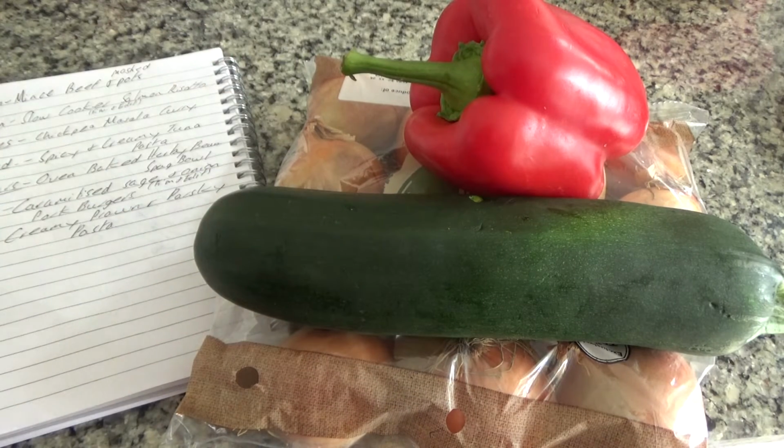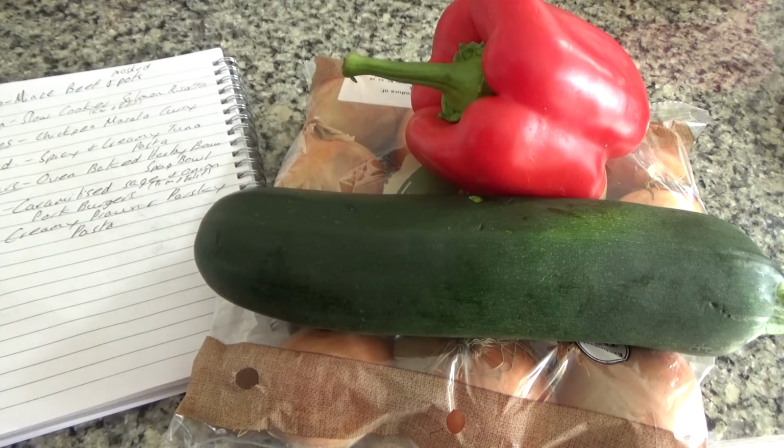Courgette I need as well, and a red pepper. I've got tinned tomatoes already in the cupboard. And then I've got everything else that I need. So I've got tomato puree, tahini. I've got bay leaves growing in the garden. I've got rosemary growing in the garden. I have got a bit of basil. I haven't got any thyme, and I haven't got any lemon balm at the moment, but I can leave those out.